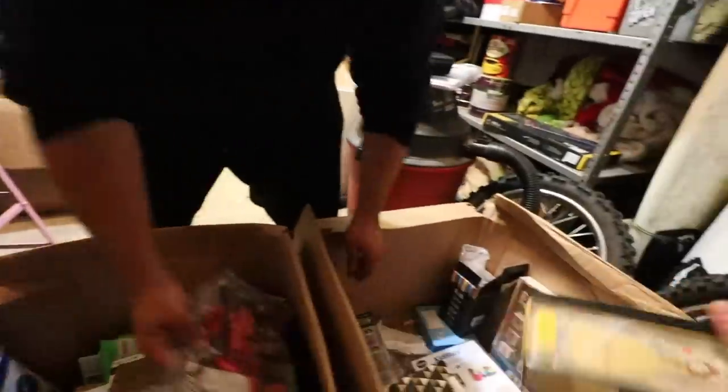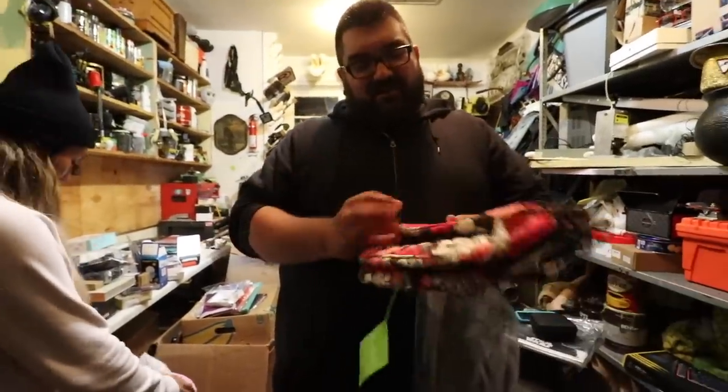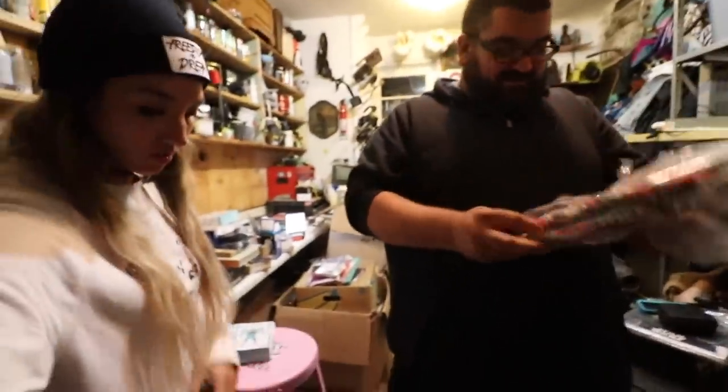Cassette adapter. Yo, Vera Bradley. You know when you see a print like that, you know it's Vera Bradley. Yeah, my mom loves Vera Bradley stuff. You should give that to her for Christmas. It's a lunchbox. Who cares? She'd like it. Boom, some more done. Headphones.